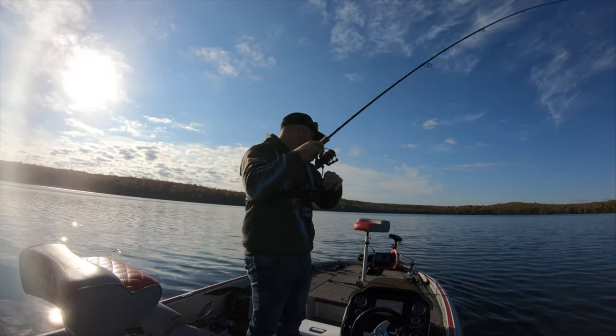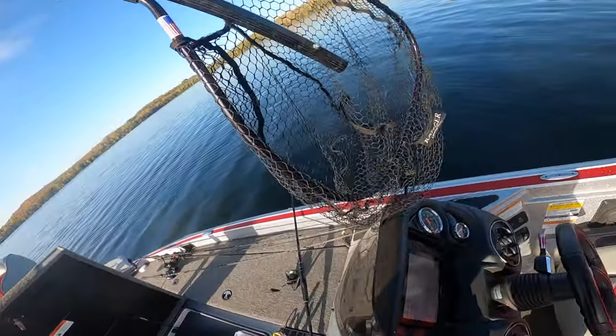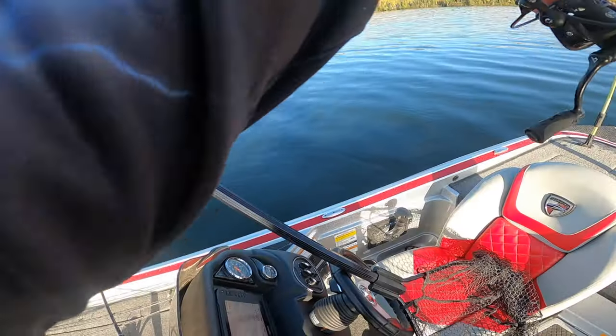Feels like a heavy fish. Of course I don't have my net out, because why would I do that? Got the net ready. See what we got going on here. Feels like a pretty decent fish.